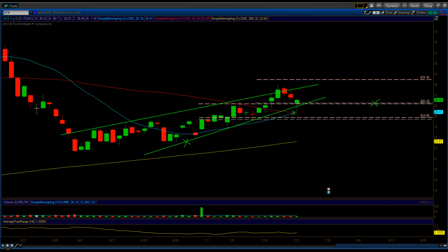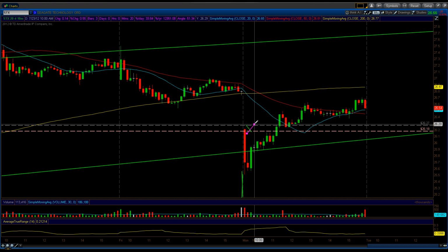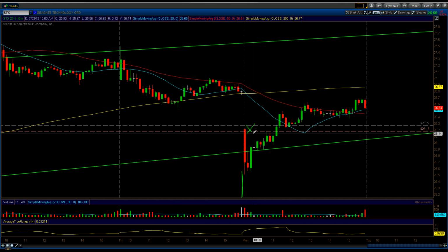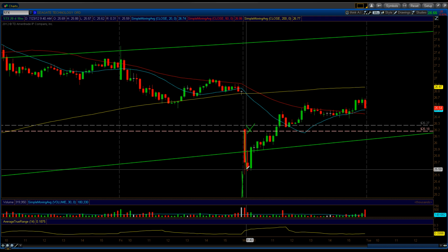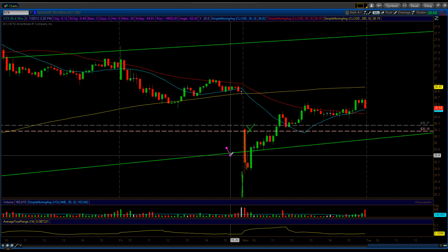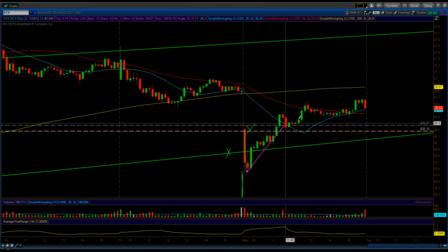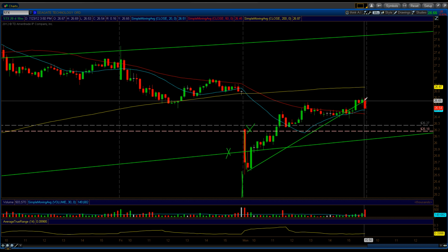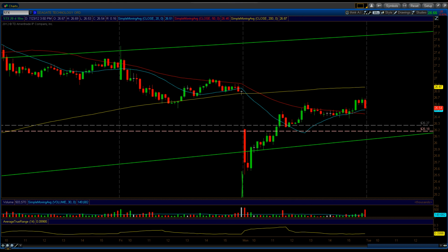Let's take a look at the intraday. So on the intraday, the gap down was right in between these two mathematically calculated levels, just like the SPY. Very interesting. And then we bled off. We broke through this bottom trend line, which almost put a smile on my face until the institutions recovered. And now we're back into this rising wedge pattern.